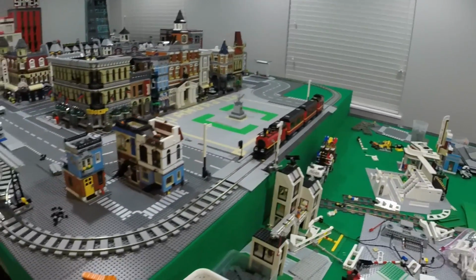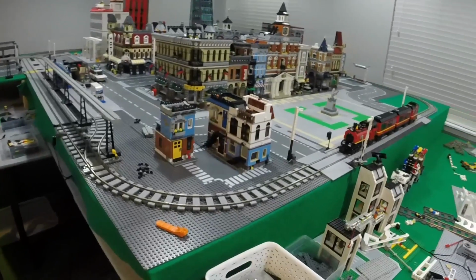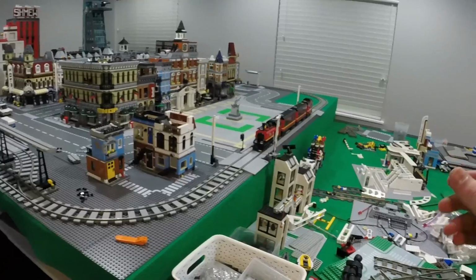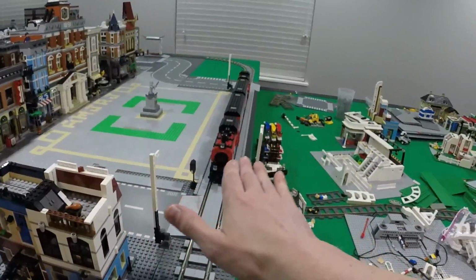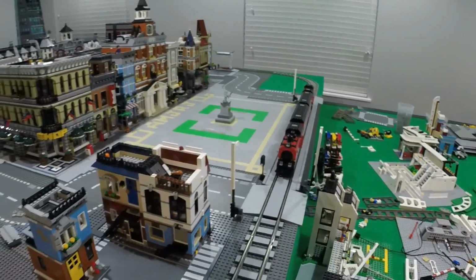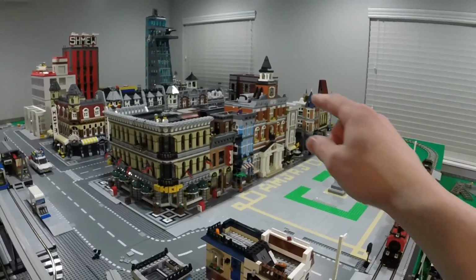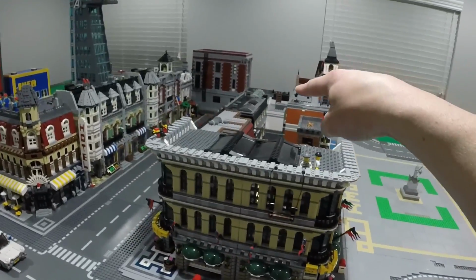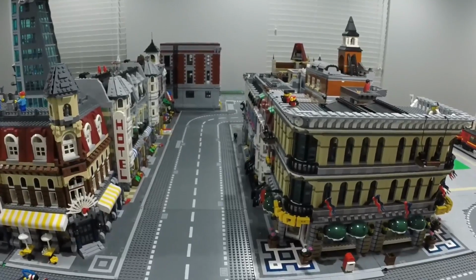So that being said, let me tell you the other big change that I have made, and that is moving the city forward by one plate. Last time I actually had everything back 10 inches, and there was a road plate going through here. I've moved it all forward, and that has allowed me to add another row of modulars behind this row right here. So all these modulars now are facing each other. Down this road, we look down here, and we have modulars on both sides.